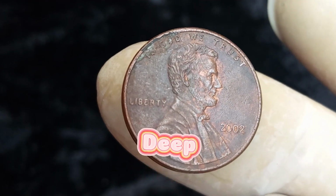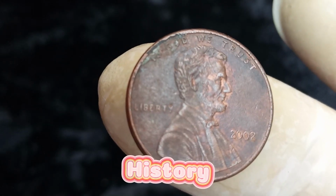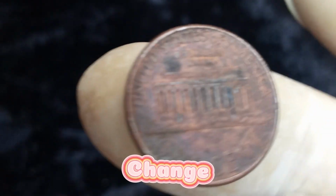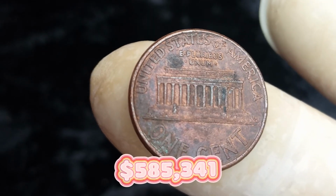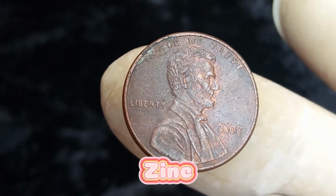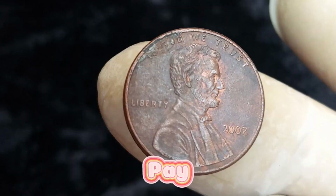Today, we're diving deep into one of the most mysterious and surprising coins of modern U.S. history, the 2002 Lincoln cent. Yes, you heard that right. That ordinary-looking penny from your change jar could be worth a staggering $585,341 or even more. Stay with us until the end, because this coin story is more than just copper and zinc. It's about history, hidden minting secrets, and collectors racing to pay thousands.